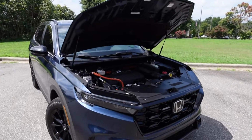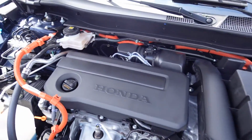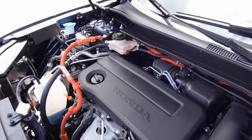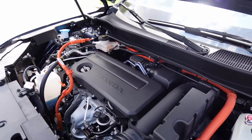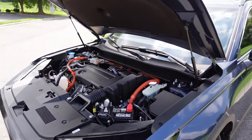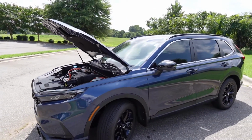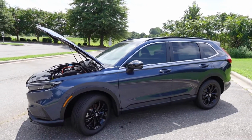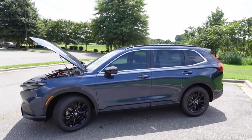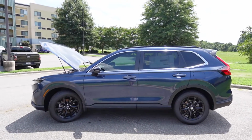Underneath the hood of the newest 2025 Honda CR-V, you're going to find the 2-liter inline 4-cylinder hybrid engine. It has net horsepower at 204, net torque is 247, paired to a continuous variable transmission and all-wheel drive. Curb weight is around 3,900 pounds, and then running on a 14-gallon fuel tank. You can expect 40 miles per gallon in the city with 34 out on the highway.